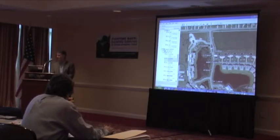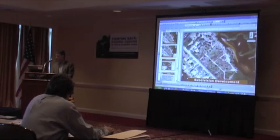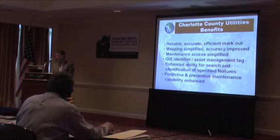You can look at it and you can see then here's 11.5 degree bend. Charlotte County depth is this type. But basically all they really want to know is what size is it, what's it made out of, and what kind of feature am I marking. Okay? Kind of close up here with the benefits that these guys saw.